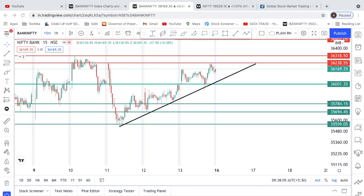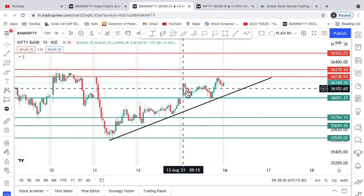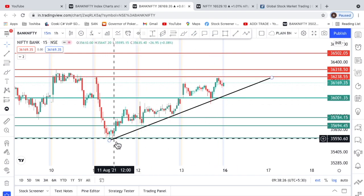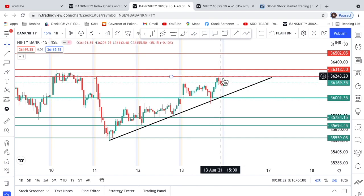Today we are going to be seeing the trade possibility for Monday, that is 16th August, in Nifty and Bank Nifty. What I have opened here is the Bank Nifty chart, 15 minutes chart. On Friday we did have a kind of a consolidated move, but got a good breakout in the end. This was a good trade where we took support at about 35,900 and moved up until 35,240, which was our resistance line that we had already drawn.